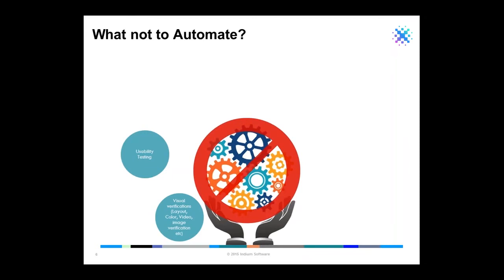Usability testing, which will require a human to understand the usability aspect of an application. Unstable application. I've seen many automation project failures due to an unstable application. We should remember that a stable application is the prerequisite for automation, along with the written test cases.